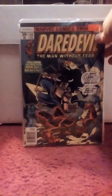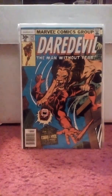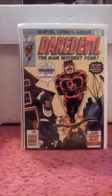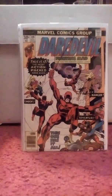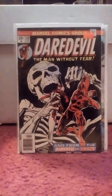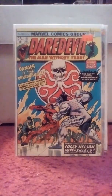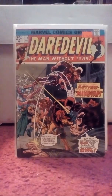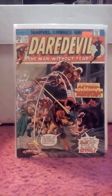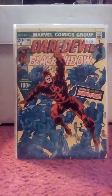Picked up some Daredevil. Got number 144, 143, 141, 139, 133, number 130, like that cover, number 123, 121, 117, number 100. Found that one for $2. Very happy to find that for $2.